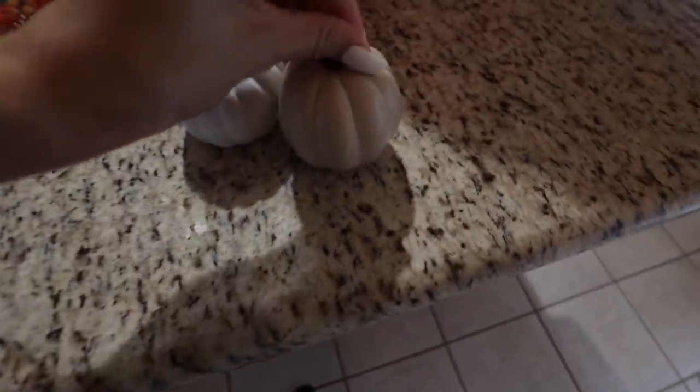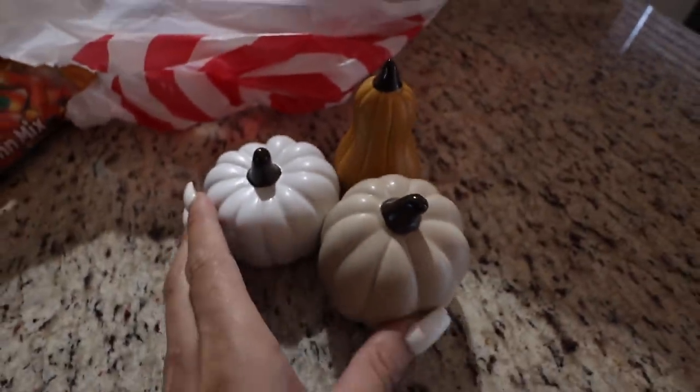put in candy dishes. Oh yeah, and then I got some of these little miniature pumpkins, which I thought would be very, very pretty in my office. I just got three of them in the dollar section, maybe put on my desk or something. And then I also got this for my office to put over my little chair to make it fall. And this was $5 in the dollar section.